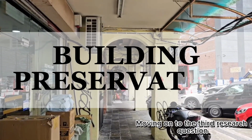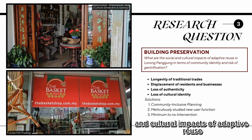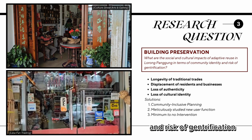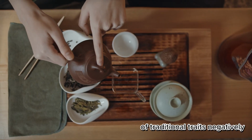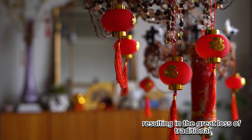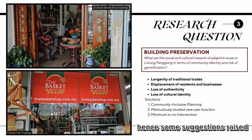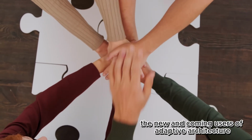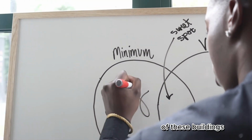Moving on to the third research question, which we investigated about building preservation, the question reads, what are the social and cultural impacts of adaptive reuse in Lorong Pangong in terms of community identity and risk of gentrification? We found out that these adaptive reuses affects the longevity of traditional trades negatively, with the occasional displacement of businesses and even residents, resulting in the great loss of traditional authenticity and cultural identity of Lorong Pangong. Hence, some suggestions raised includes making a more community-involved planning as they are the new and coming users of adaptive architecture, as well as having minimum intervention to preserve the heritage of these buildings.